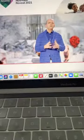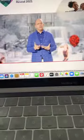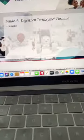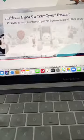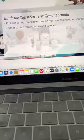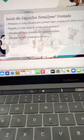In fact, one of the greatest benefits we have from enzymes is support to help overcome eczema, otherwise known as atopic dermatitis. Inside the TerraZyme formula, we find protease, which helps with the breakdown of protein from meats and other sources. We have papain, which helps reduce aches and soreness. Amylase to help break down carbohydrates. Lactase to help break down lactose.